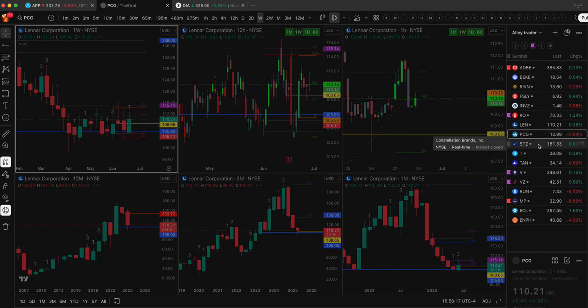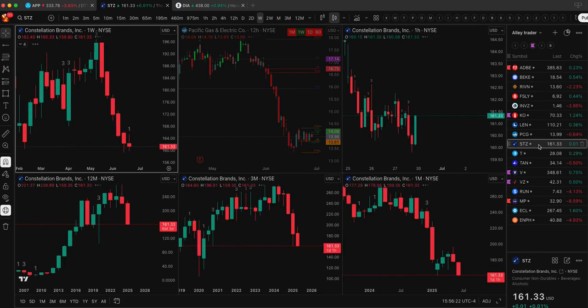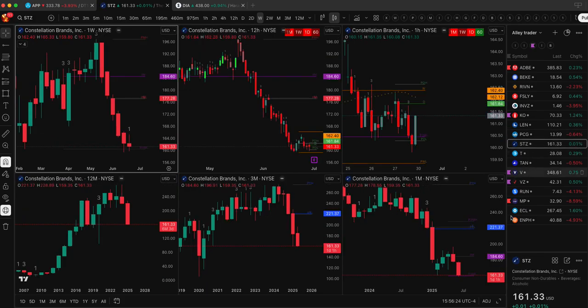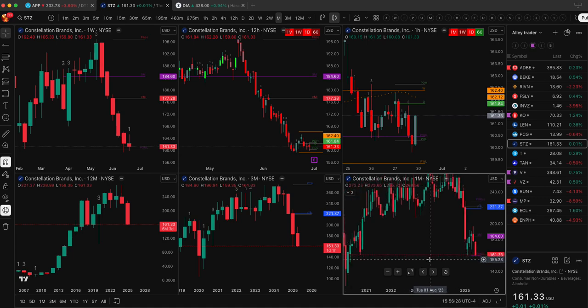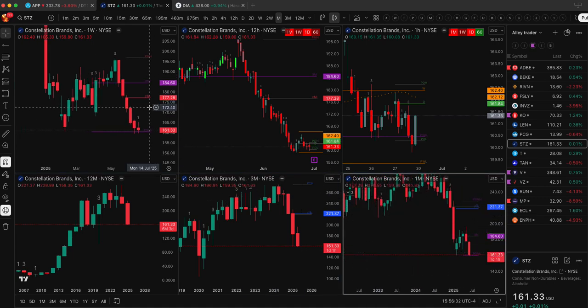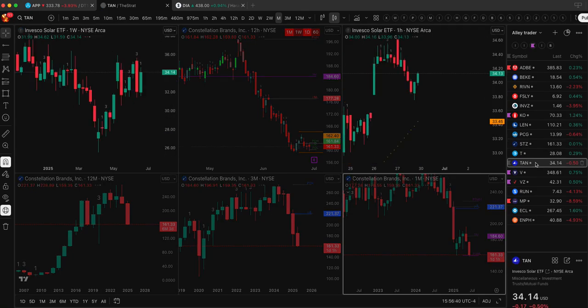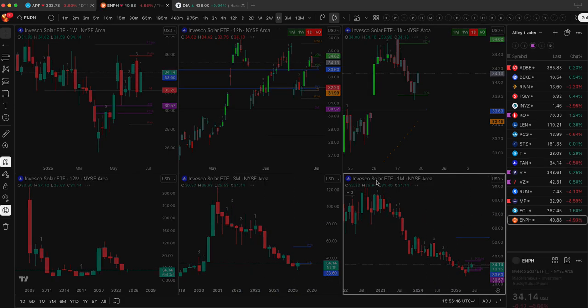Lennar, this one's too choppy for me. Constellation Brands, this one's red. Oh, look at this one. It hit exhaustion risk on the downside. I had Constellation as well on my list, but it's not one I brought up. His end phase, that's cool. I had FSLR, but they're both solar, I guess.